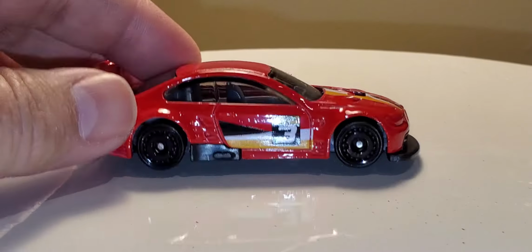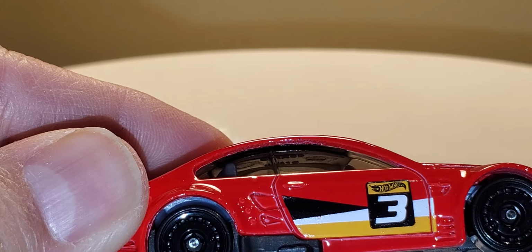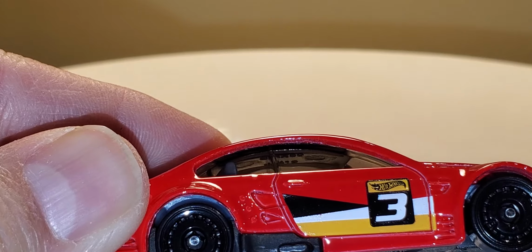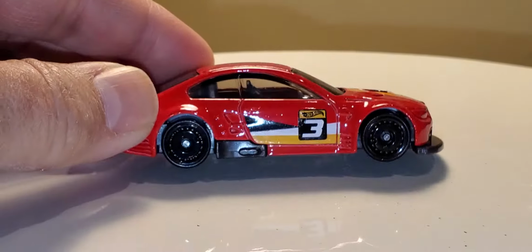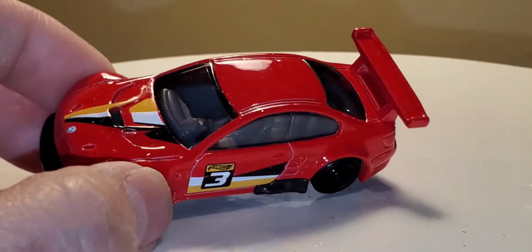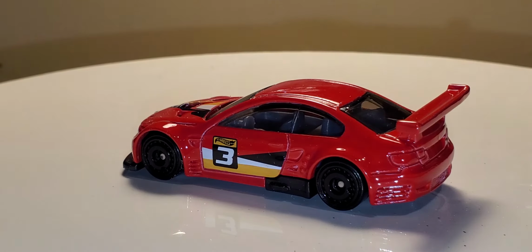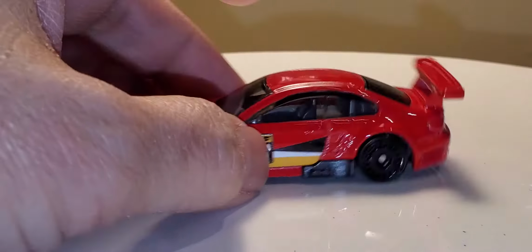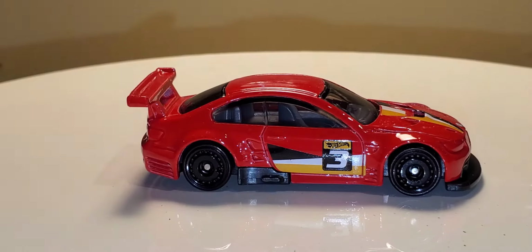Nothing really fancy. I want to say we've seen these wheels, but they almost look like Matchbox wheels. I don't know. Let me know what you guys think. Are these new wheels? Or it looks like a variation of a Matchbox wheel almost. Yeah, cool piece, right?